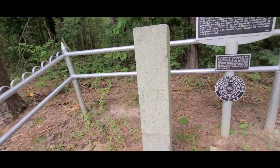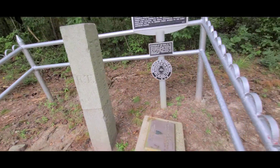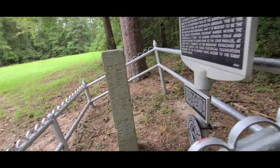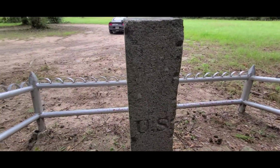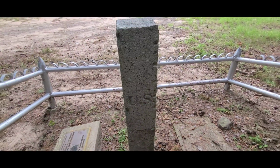Now we will show you what this says here. Like I said, we showed you that this is RT there, and then we showed you what was on here. But right here you have US. So, interesting little marker.